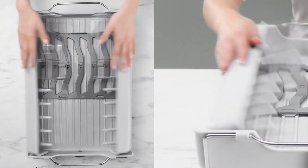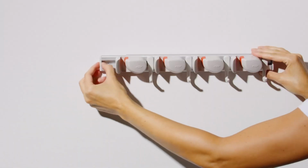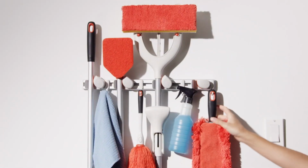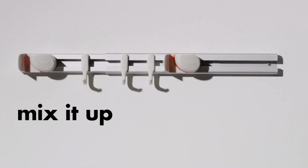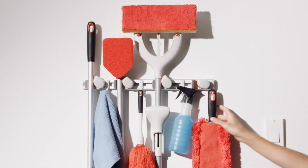Perfect for any kitchen. Get organized like never before. This wall-mounted organizer is customizable for all those hard-to-store items. Expanding from 15 to 24 inches, it's perfect for locking in tools like brooms or dusters with just a one-handed push. Need to switch it up? No problem. You can rearrange hooks anytime, making it ideal for your closet, mudroom, or garage.